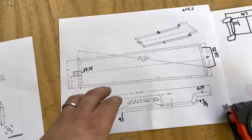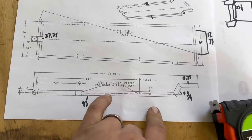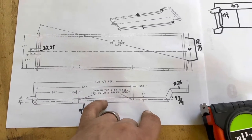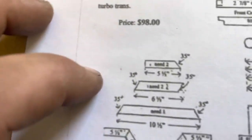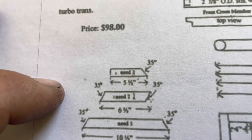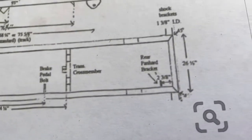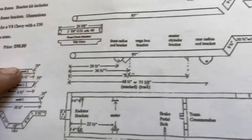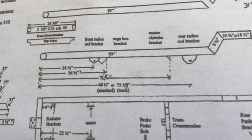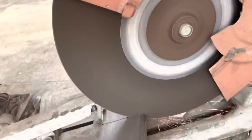So we're gonna go ahead and lay our steel out and go ahead and try to cut our first piece. Go ahead and cut the 93s out, and then that way we can go from there. And this right here is actually even got our degrees of what we need to do on those there. So that'll be pretty awesome. But anyway, let me go ahead and get everything set up.